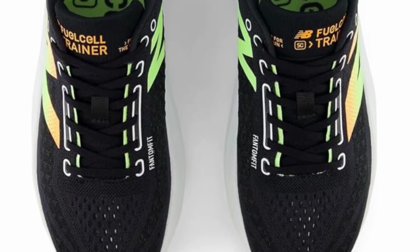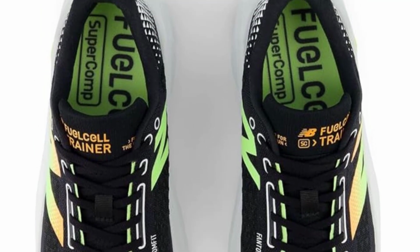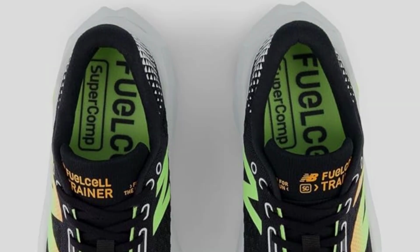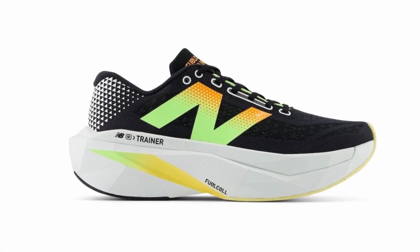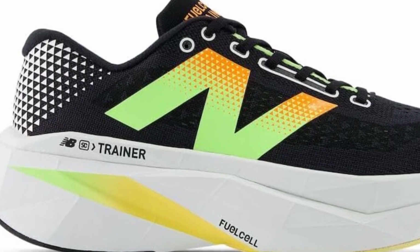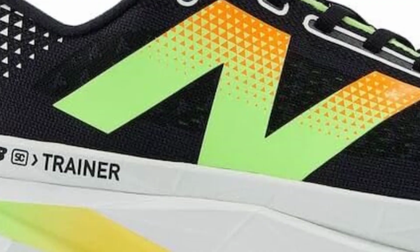Whether you're training for a marathon or just enjoy high-mileage runs, the New Balance FuelCell SuperComp Trainer V3 offers an ideal balance of innovation, comfort, and speed. Its sleek, modern aesthetic and performance-driven features make it one of the most advanced running shoes in the New Balance lineup, suitable for athletes looking to push their limits.